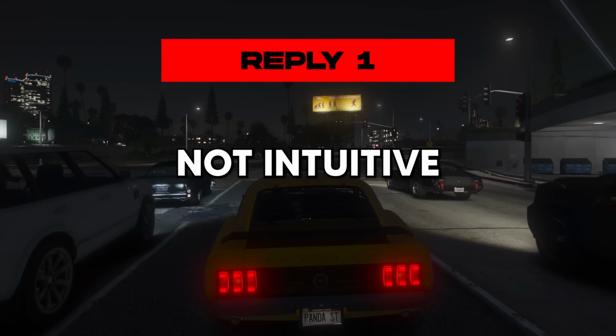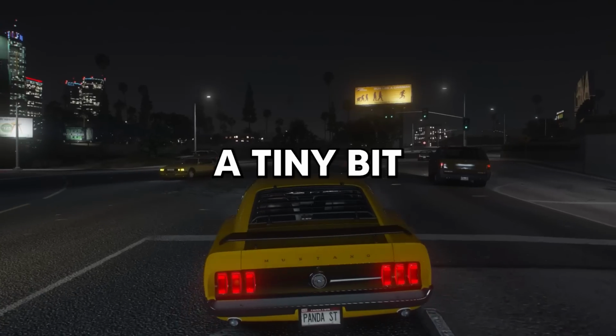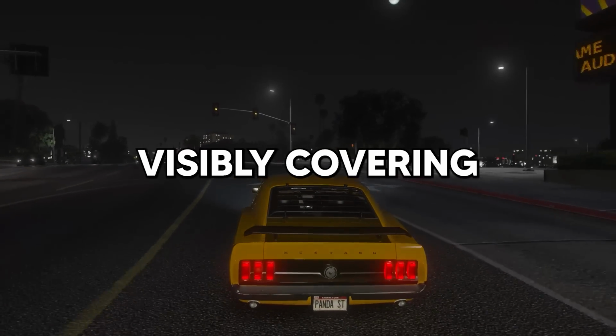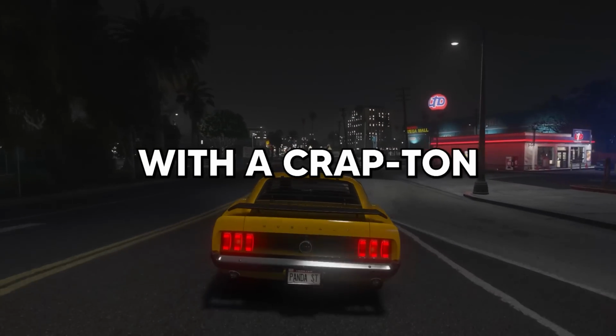It's not intuitive. People think of salt as bad for you, so if they add it at all, it's just a sprinkle, a tiny bit. The key with burgers and steaks is you put on a crap ton before cooking, like to the extent that it's visibly covering the meat. Does a lot of it slough off the grill? Yes, that's why I started with a crap ton.